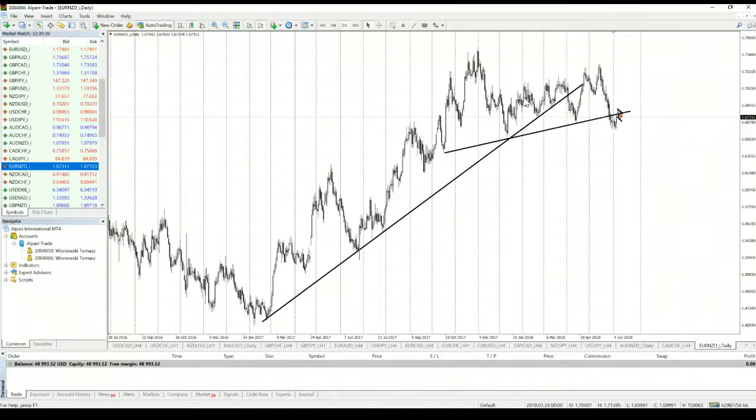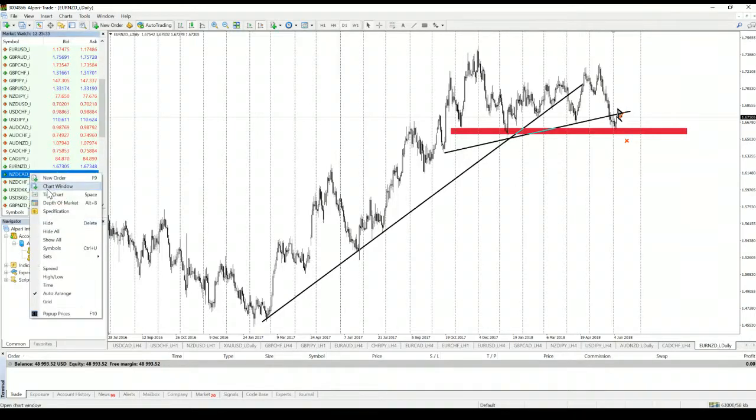Uptrend line broken. Horizontal support. That's rather wide area. But definitely price getting there will be a sell signal. But that's for patient traders.